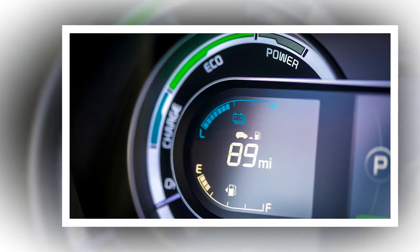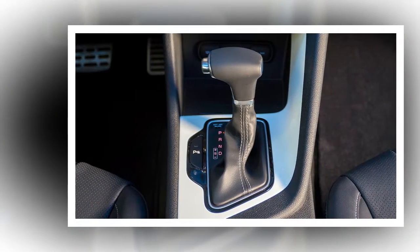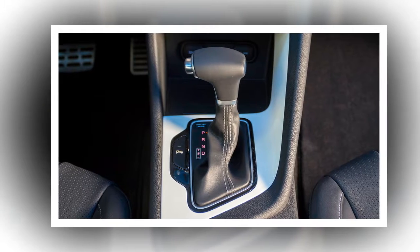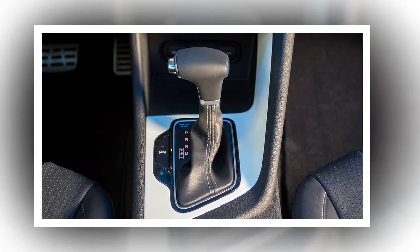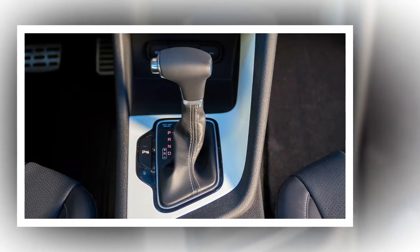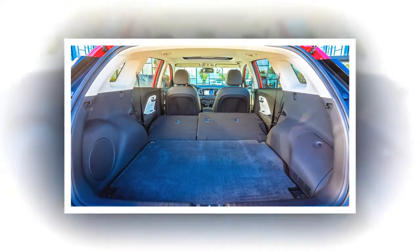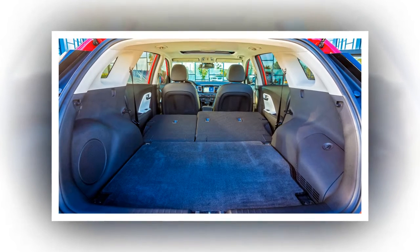As a bit of a workaround, you can drop the shifter into the sport gate, pick a gear to engage manual shifting, and let it upshift on its own at what is presumably redline. The powertrain is acceptably peppy as well. It's not going to blow you away, but it sets off with solid pace, thanks in part to the electric motor's immediate torque. And in sport mode, the throttle is responsive, and the transmission holds gears longer.